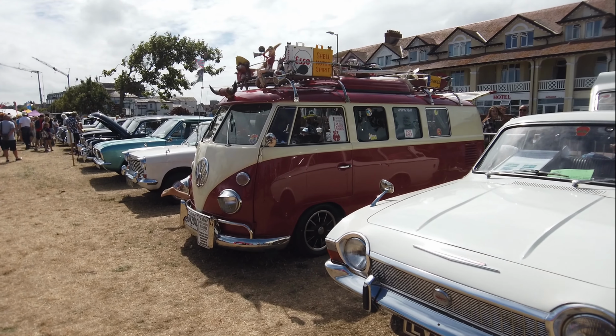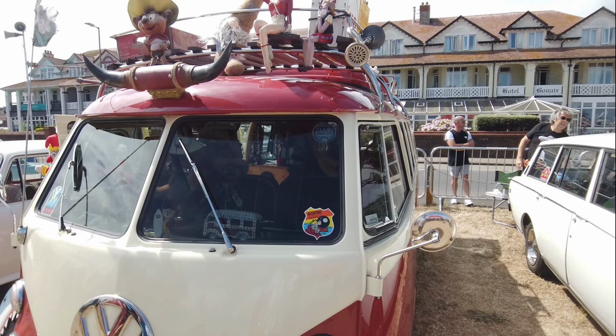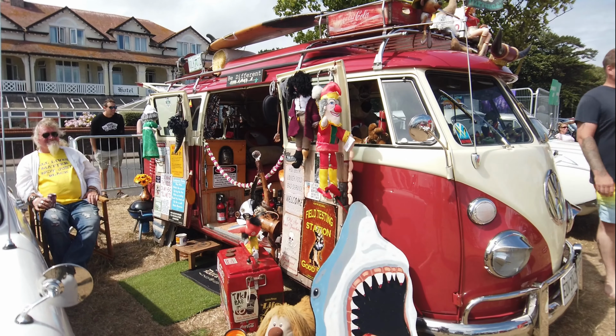We've got a VW camper for sale, it says. Now I wonder how many thousand pounds that one costs, eh? They're made of mould. Morris Minor Traveller. Well, that's nice, isn't it? The wood has been really well done on that one. Got the nice wing mirrors, fog and spotlight on the front, with a very nice detailed engine compartment.